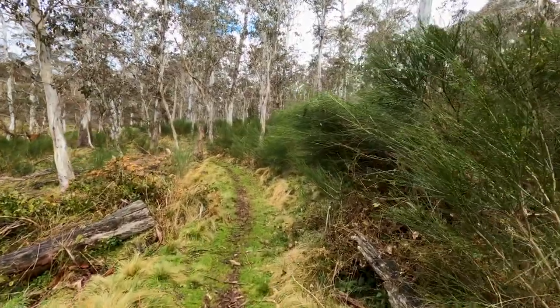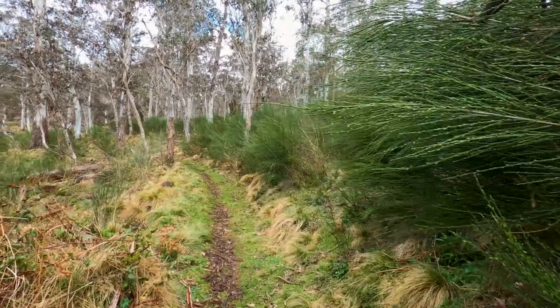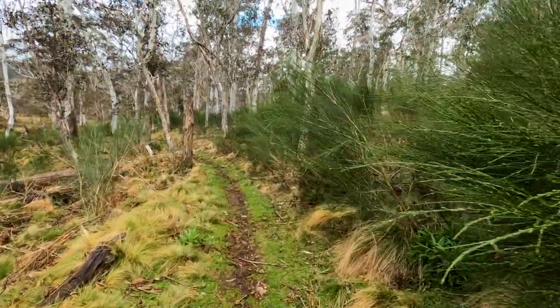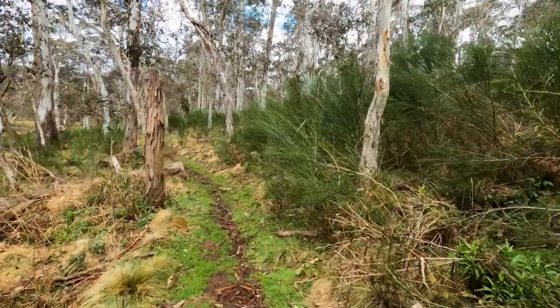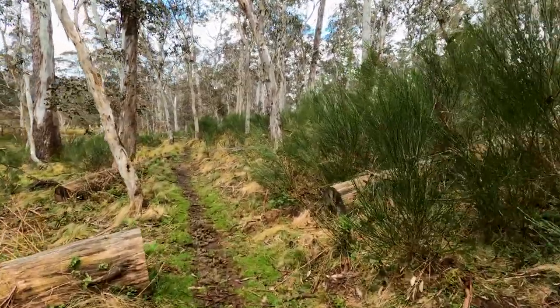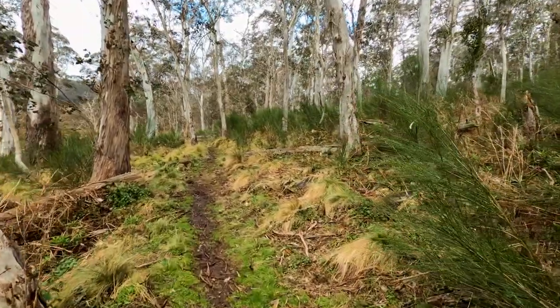I wonder if these, I don't know if they're a pine, I don't know if these are native. These green pine looking things. What do you think? But you never know, Alpine region, maybe. Yeah. We need a ranger. Yes. Come for a walk with us. Tell us about it.